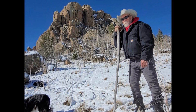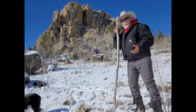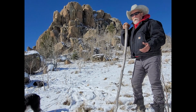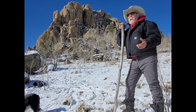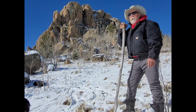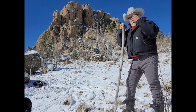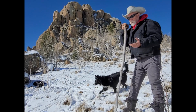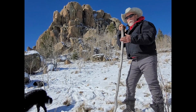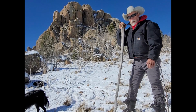And Enos Mills wrote a book about the grizzly. It's called The Grizzly. Enos Mills, E-N-O-S M-I-L-L-S. He was a naturalist in Colorado about 120 years ago, and he studied the grizzly bears that still lived on Long's Peak. And he would like to follow their tracks late in the season or early in the season when there was snow cover, but the grizzly bears had not hibernated yet.